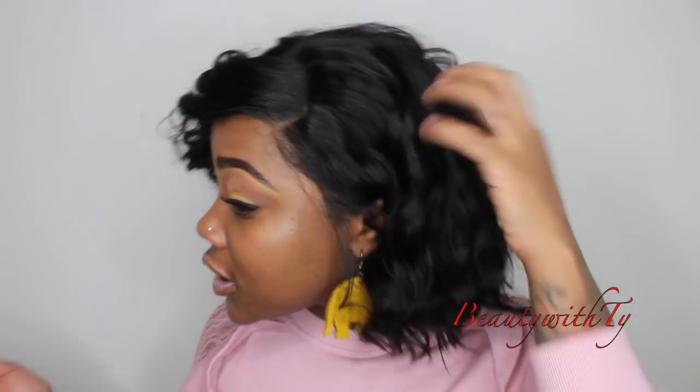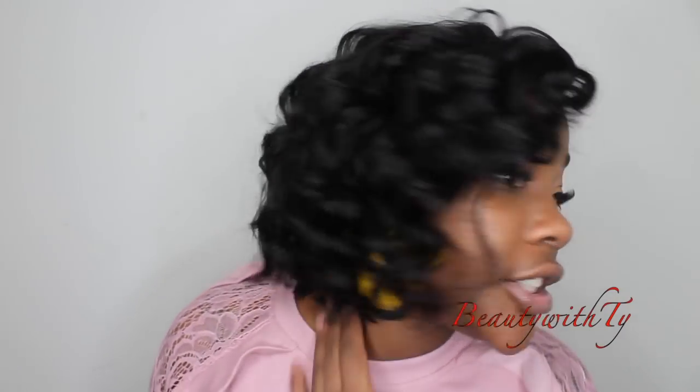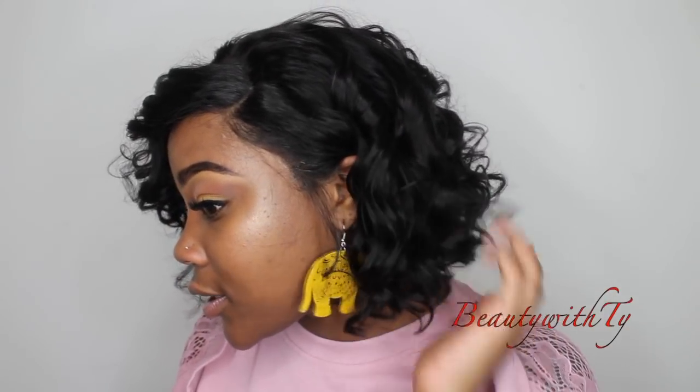But it's really, really soft, and these curls have been in this wig for about 3 days. Yeah, so this hair does hold a curl. Look at this, look how it's just holding up these curls, and it looks so pretty. I like to swoop it behind my ear like that and it makes it look so pretty.